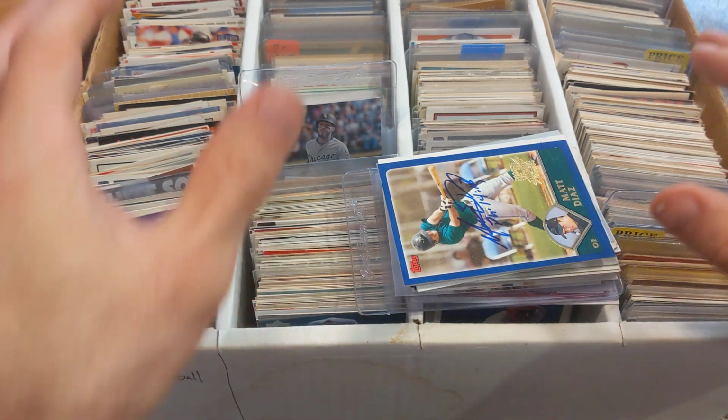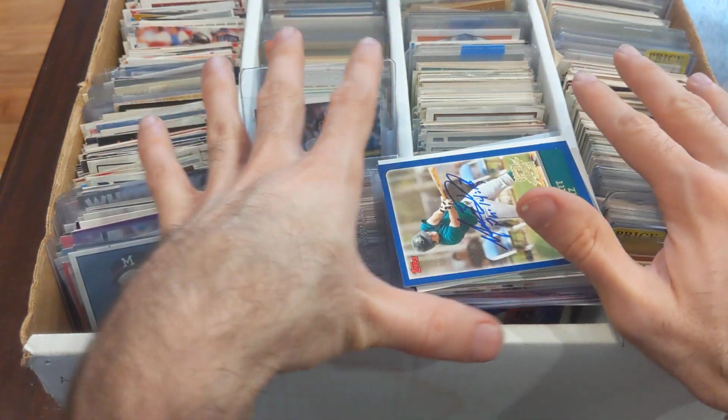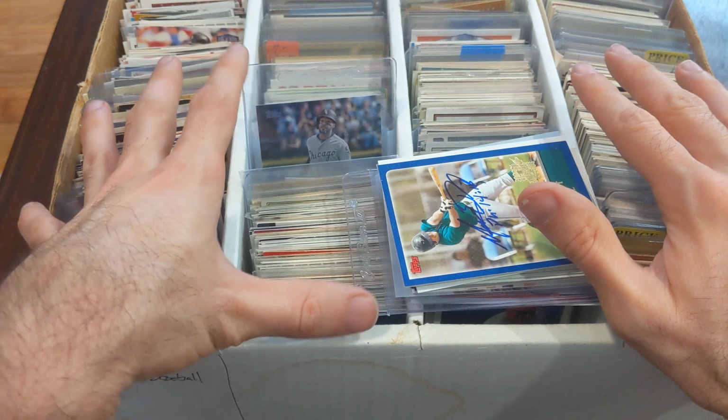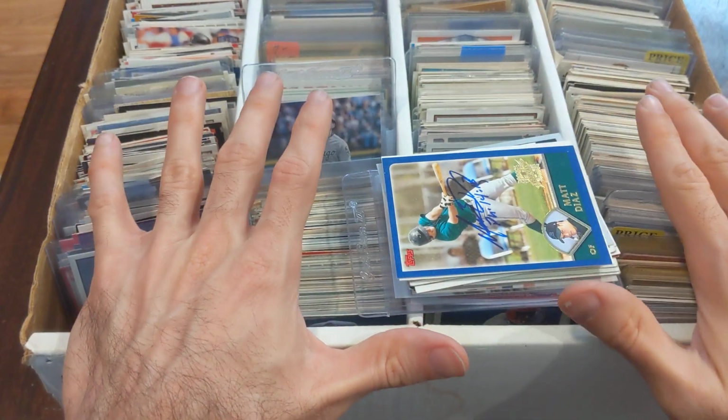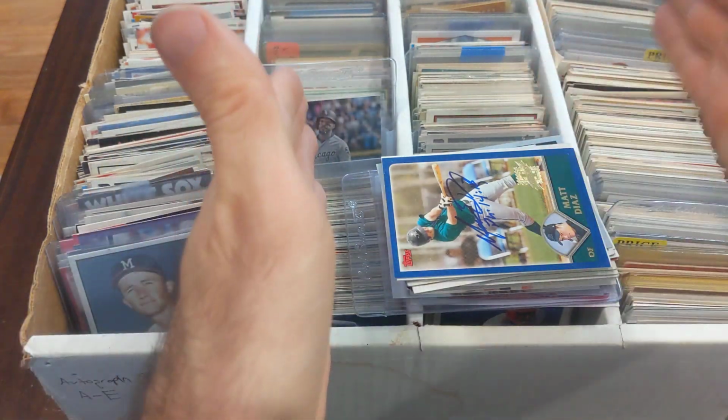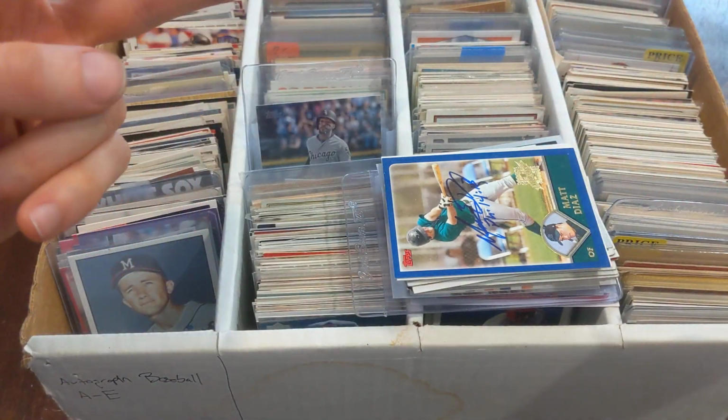If you've been watching through the rest of it, this is the last monster box in a collection that has thousands of autographs. There have been 3 other videos so far, this is the 4th one, and this is the last monster box. This is mostly in-person autographs, so we're going to be going through this. We've got these 3 rows left. So let's get into it.